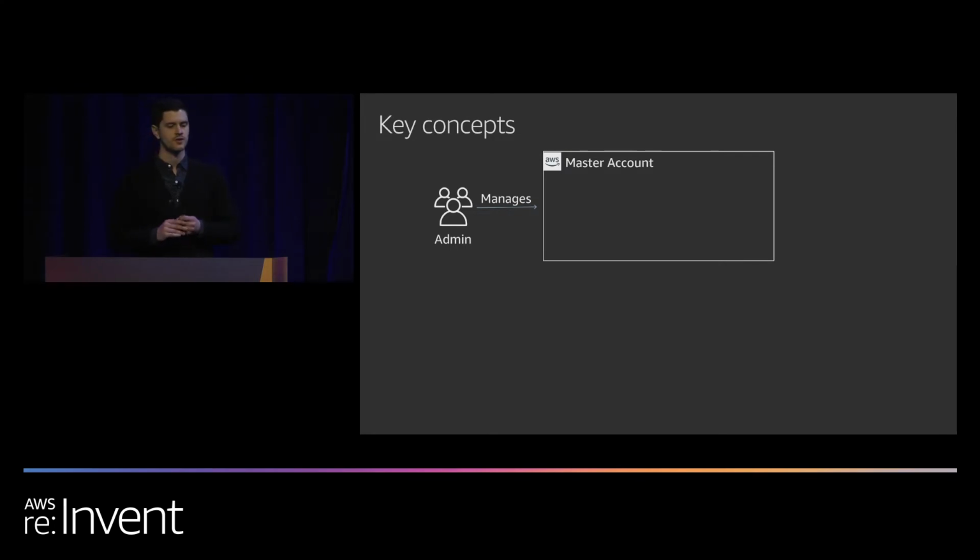So there's a couple things you need to start out. One, you basically need one or more people in your organization who are going to be the administrators of DICE.